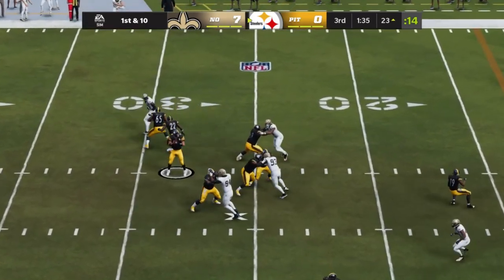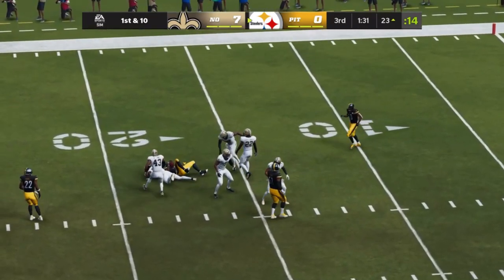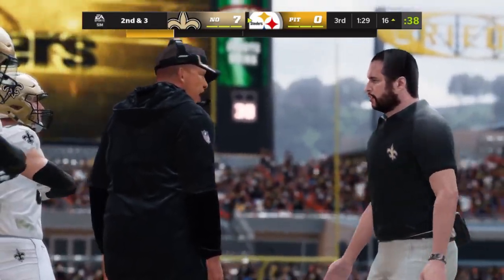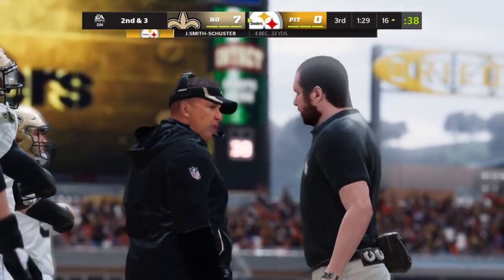Now Roethlisberger on first down. Over the middle, hauled in by Smith-Schuster. A strong broken tackle on that one. And then they get him to the ground just shy of the 15. 7 yards the pickup there.